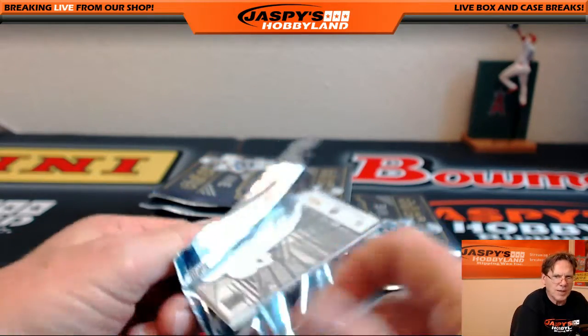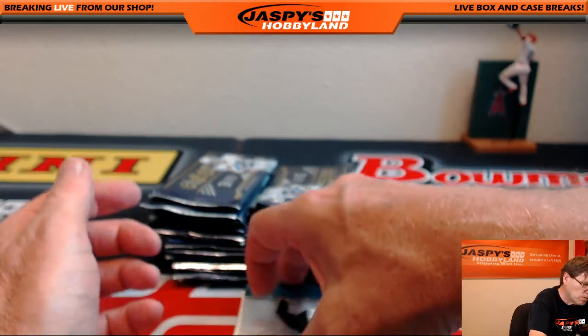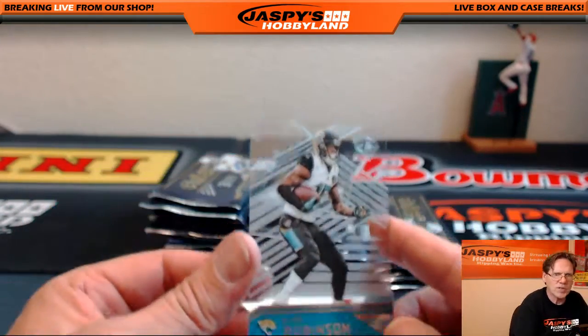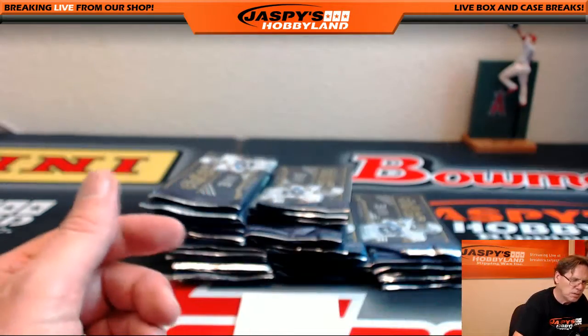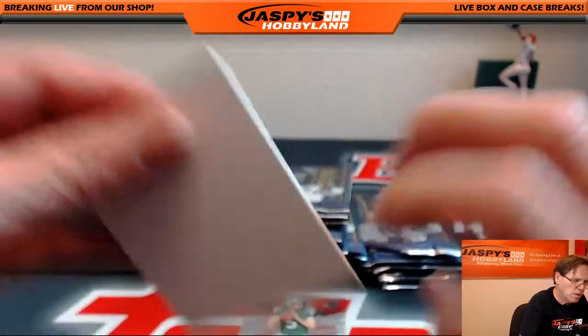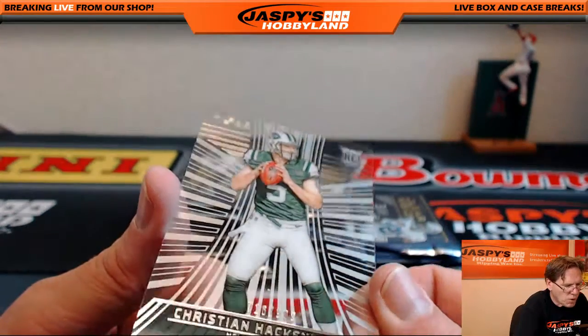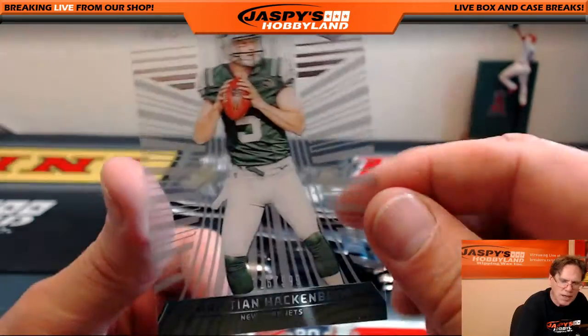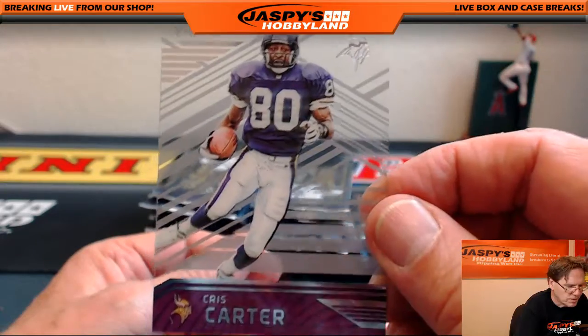Well, I don't know. Fred Biletnikoff had some good hands too. One of my favorite receivers of all time, Cruz. Allen Robinson. For the Jets, Christian Hackenberg, 716/999, Jets. And Chris Carter, Vikings.